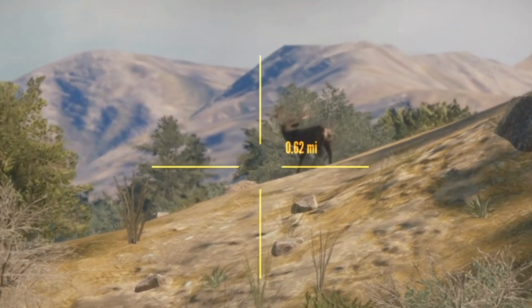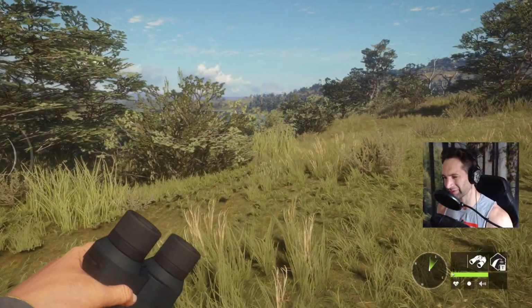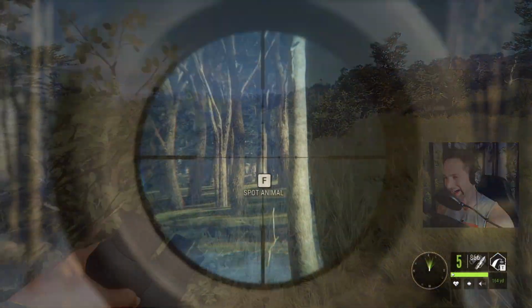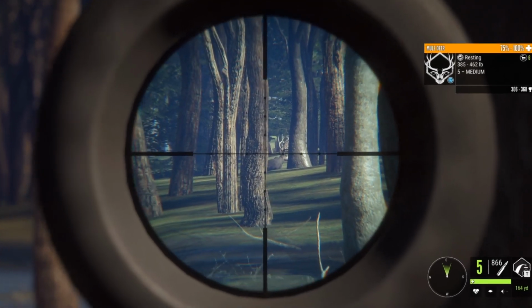But guess what? The other day I was out here hunting for water buffalo and I took down about 40 water buffalo. But off in the distance, I spotted a massive rack. I spotted that thing, and sure enough, it's a potential giant muley.